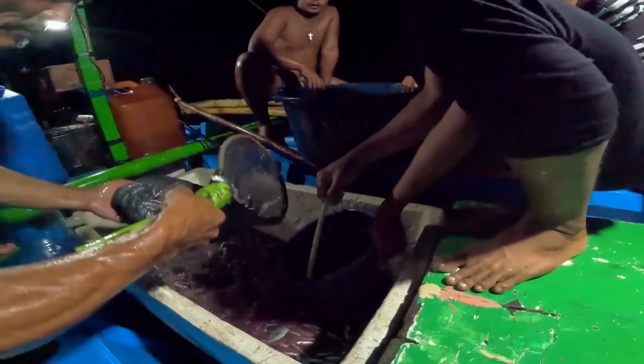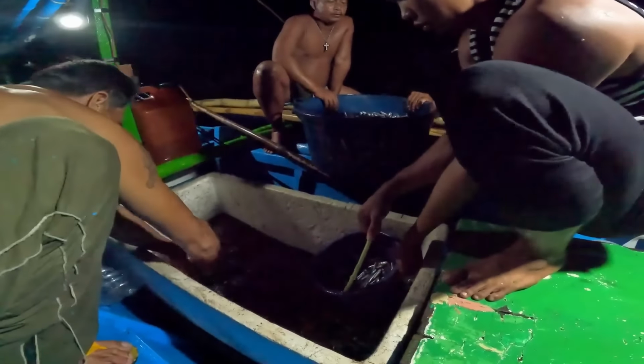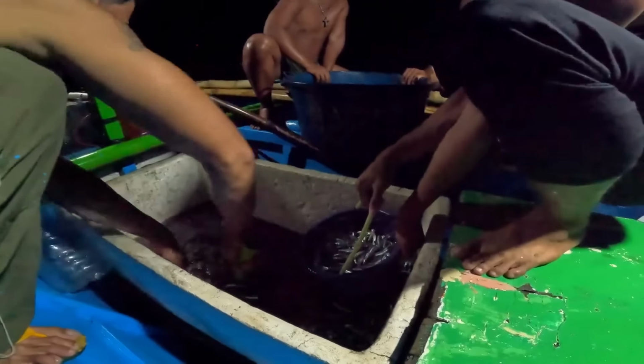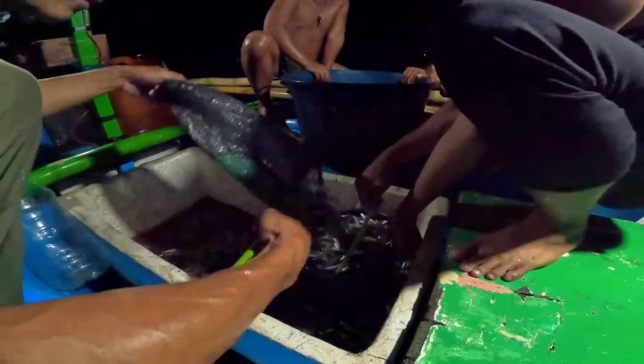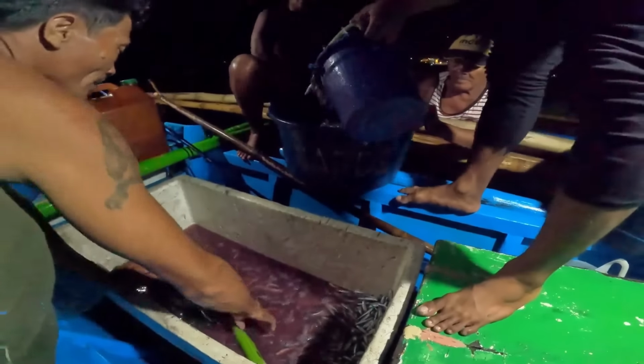This method is very effective in concentrating anchovies in a small area. However, the brightness and position of the lights need to be adjusted to optimize results and avoid disturbing other marine life. Regardless of the method used, anchovy fishing must consider environmental protection and sustainability.